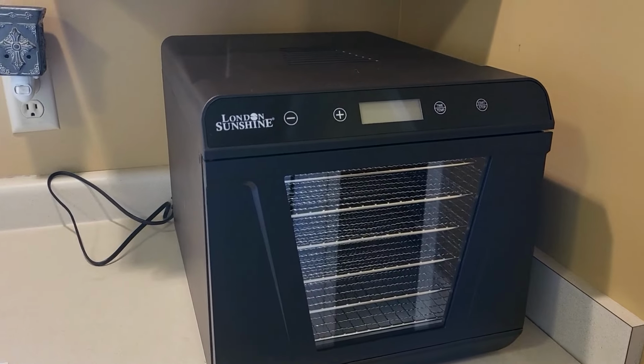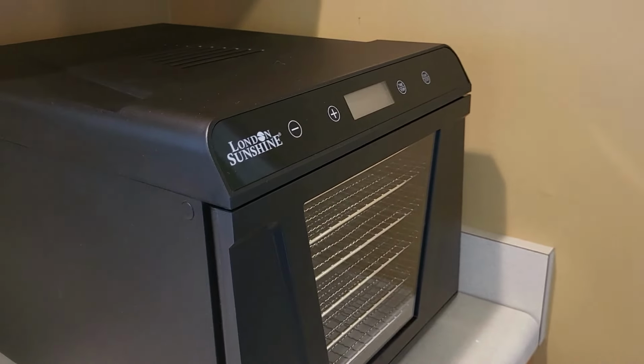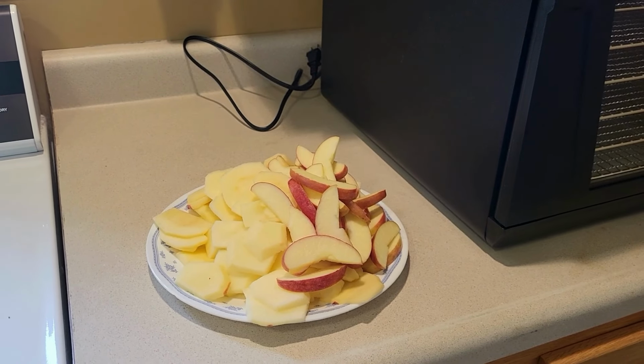This is just in my corner by the washing machine. We're going to give it a try for the very first time by putting in 3 pounds of apples all sliced up there, and we'll see how it goes. So let's give it a try.